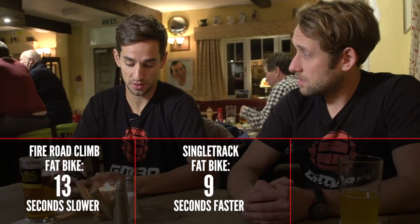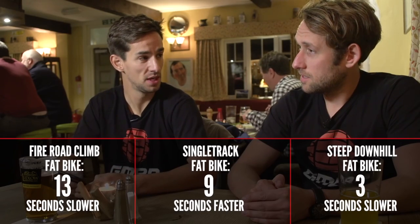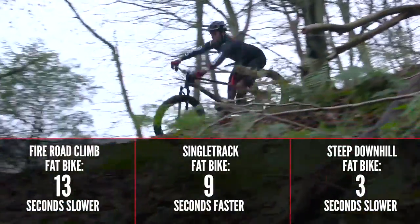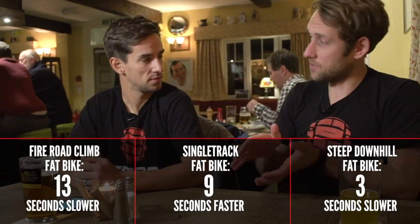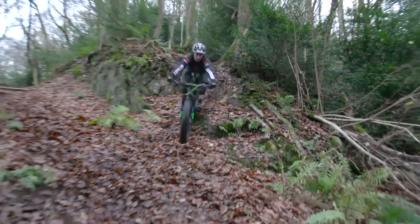Into the steep downhill, it was actually slower, only 3 seconds slower. Definitely felt like the big tyre, but you haven't got a big braking surface on there. So when you're in the loose stuff, it didn't feel like it could slow down as fast. On the flat stuff, it had the traction and you felt quite confident in it. And as you say, on the steep stuff, perhaps there's not so much load on the tyre, so it can't sort of dig in.